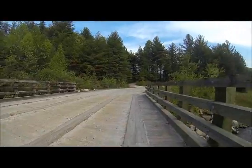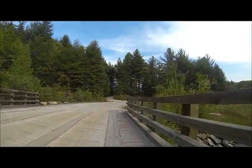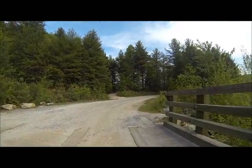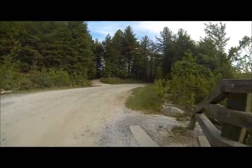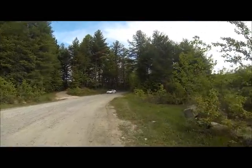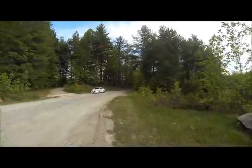Lake Julia Spillway. Lake Julia is one of the three lakes from Three Lakes Trail. I believe Alfred Lake is one of the other ones, and Lake Dents, I think. I may be misspeaking. I'm saying that from memory, from looking at the map. I've not hiked the trail myself.